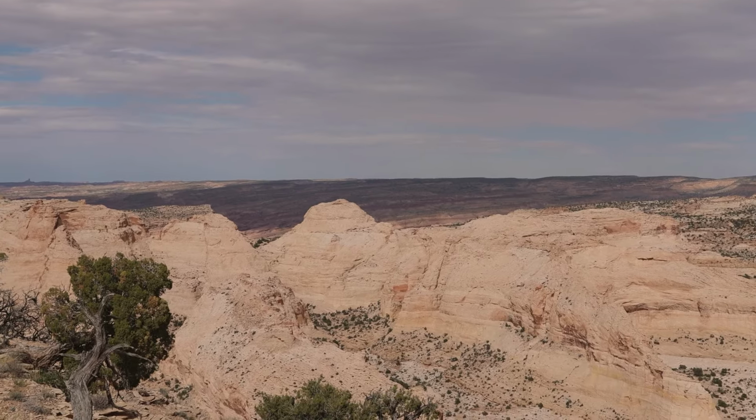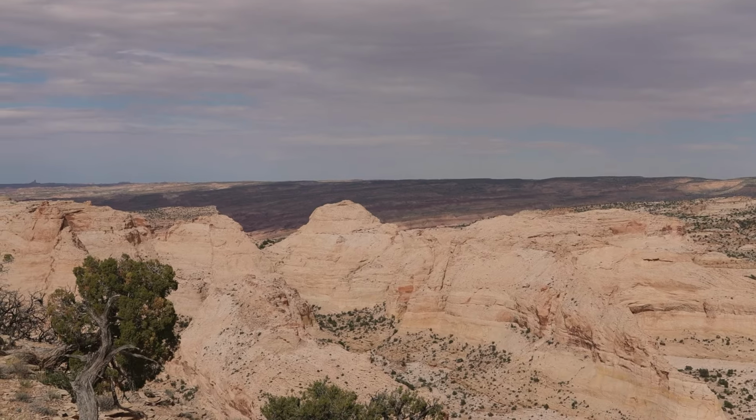There's some pretty sheer cliffs right here, and with the kids, I just don't wanna be worrying about telling them to get away from the edge over and over again. So we're gonna find another spot that's probably a little bit safer, but the views here, mind-boggling.